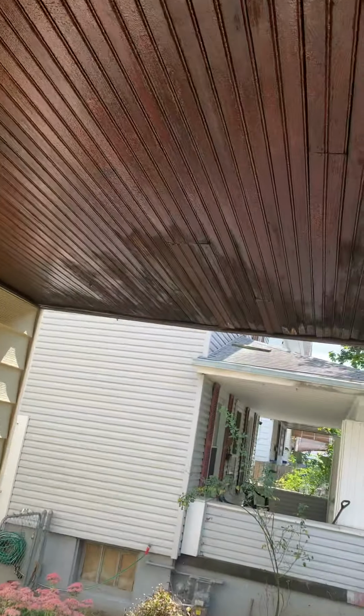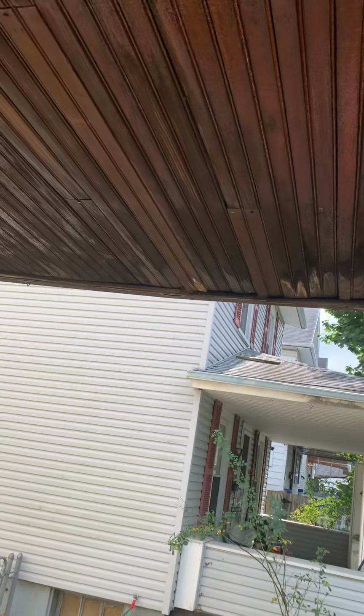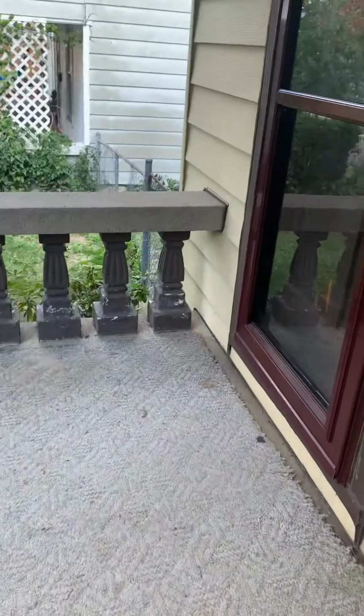What I saw, here, concrete there. What I saw on the MLS was this here looked a lot worse. It does need a coat of paint. Maybe tack back up a little bit. You can see a couple pieces have been replaced, but it's not a huge deal. It looked a lot worse in the picture. Let's see if we got inside here.